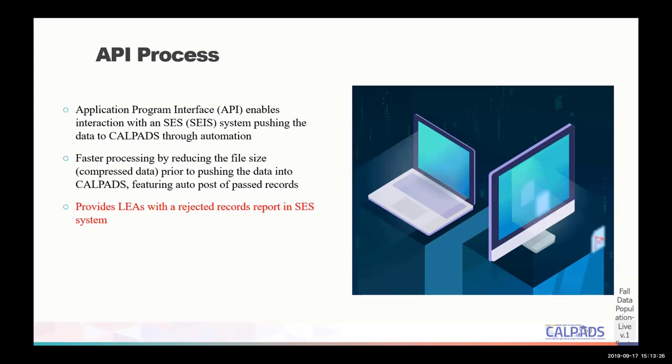So the API looks just like this, right? Practical application, it's real fast, it's lightning fast. The API allows your special ed system, whether it's SAY, Cyrus, Welligent, to interact with CALPADS directly.